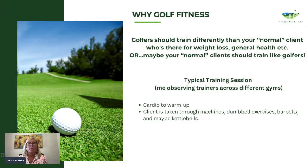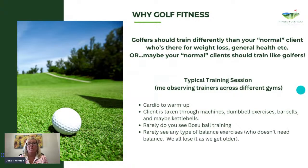Of course, cardio to warm up, great. But when you watch most of the trainers who are not teaching a class, they take the client through machines, dumbbell exercises, barbell exercises, and they may throw in some kettlebells, maybe. What I don't see, though, is rarely do I see someone working with a Bosu ball to work on balance. And we all lose balance as we get older, and that's something that we definitely need to work on.